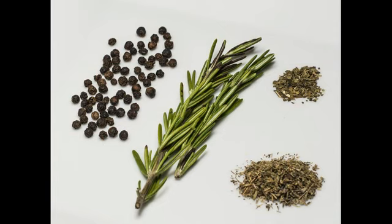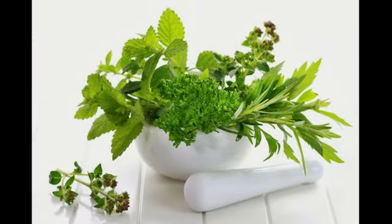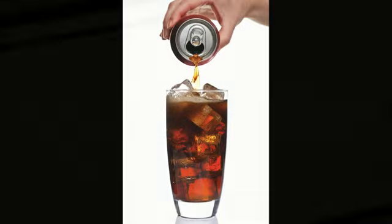Whole spices like peppercorns, anise seeds, celery seeds, rosemary, caraway seeds, whole cloves, and fresh herbs. Jams or jellies with seeds, popcorn, and carbonated beverages.